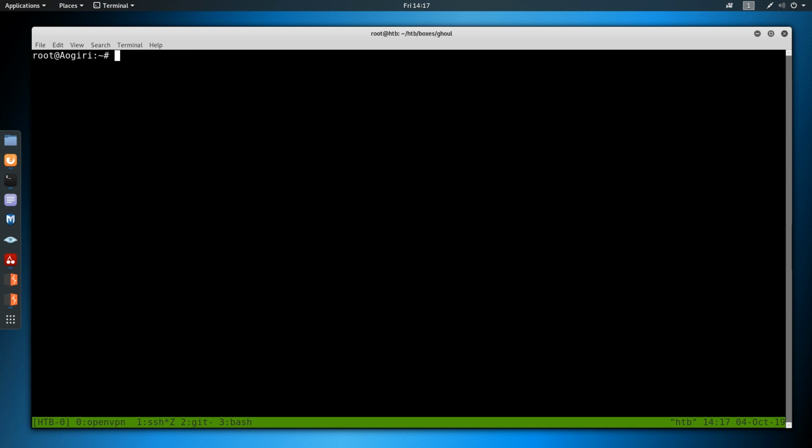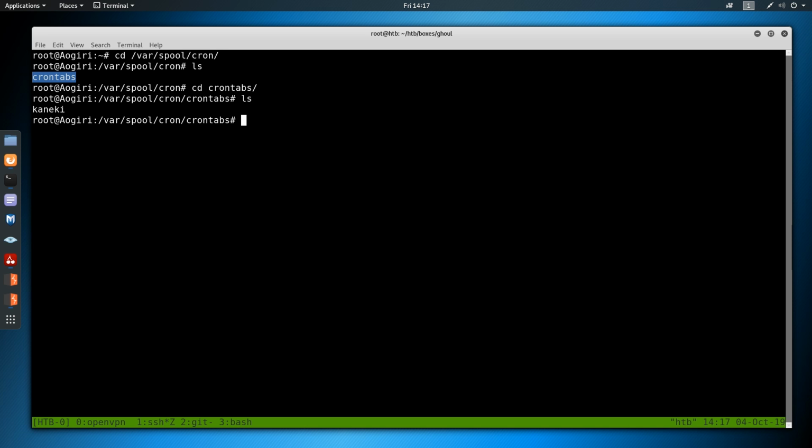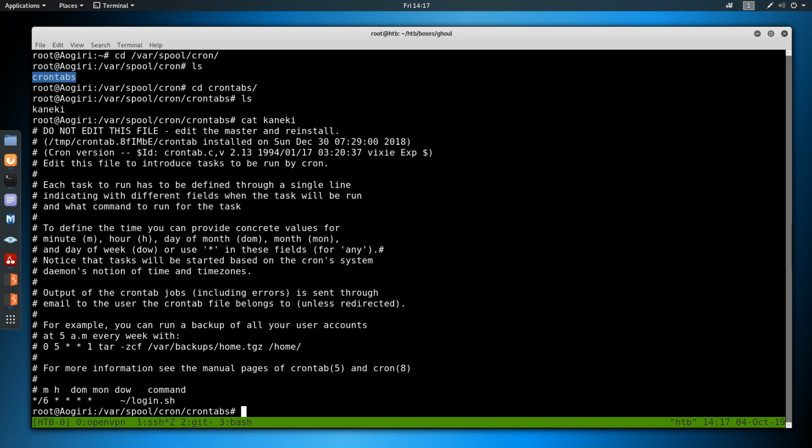So let's see how this works. If we cat log.sh, it looks like it's just going to sleep for 50 seconds. So let's go to crontab -l, no crontab for root. /var/spool/cron and then crontabs. See if anyone has a specialized crontab. Kaneki does. So let's see what Kaneki's is. Okay, every 6 minutes, he's going to execute login.sh.